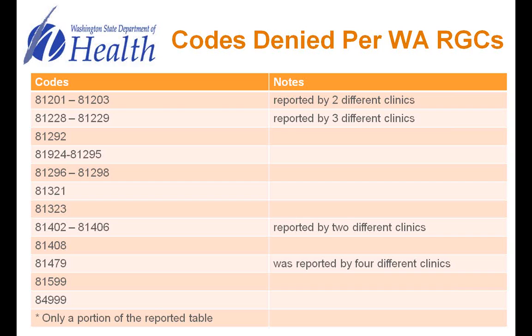When I got the information back from the providers around Washington State, again, this is only a portion of the codes that were being denied, but quite a few were being reported by multiple clinics. And this is actually when I was able to contact our new medical director in the Medicaid program and say, look, this is really a problem. This means that there are many Medicaid clients, residents of our state, who are not receiving medically necessary services, and we've really got to address this.